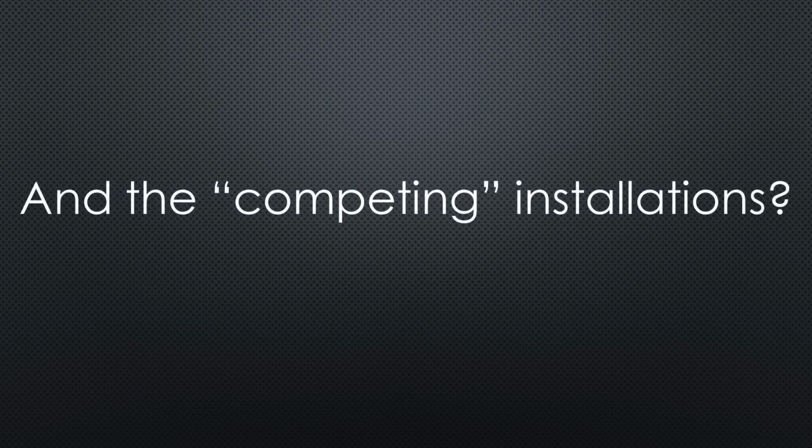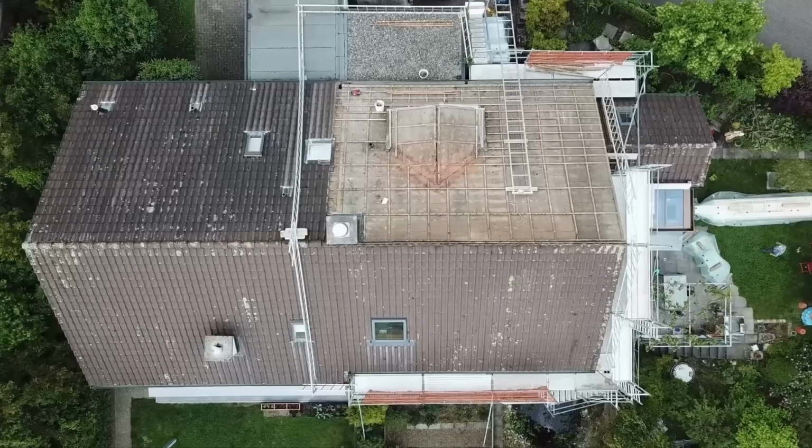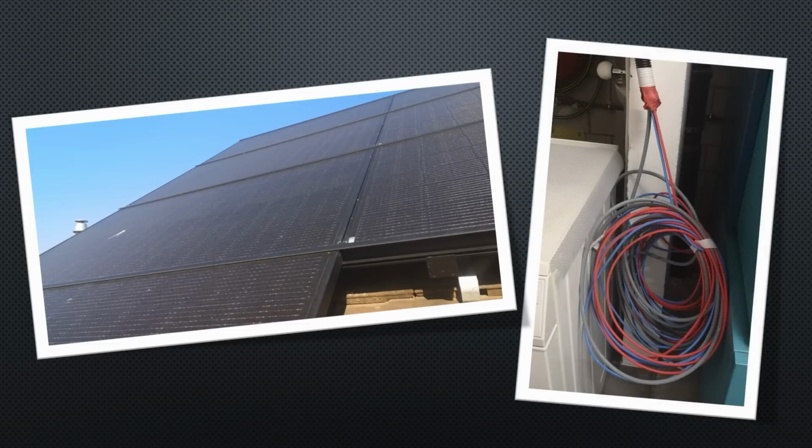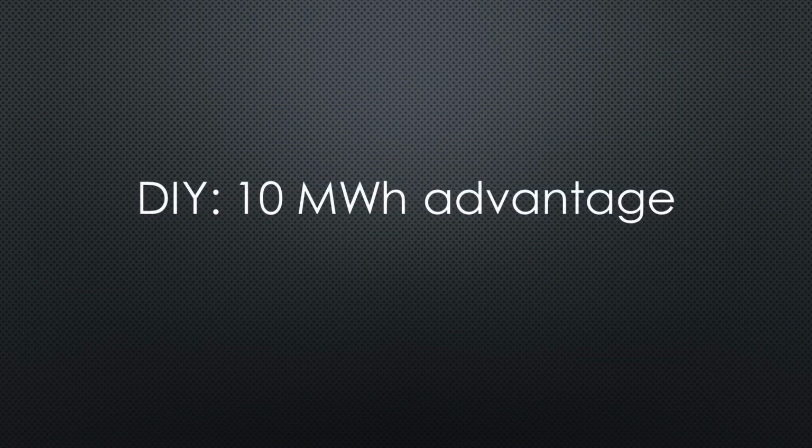What about the installation of my neighbor? Mid of July, he still did not have solar panels on the roof. And my brother? His solar panels are ready. However, SolarEdge was not capable of delivering the inverter. So I am nearly 2 megawatt hours ahead of the other two. And including my neighbors, we fast approach the 10 megawatt hours mark.